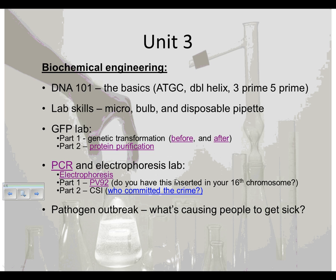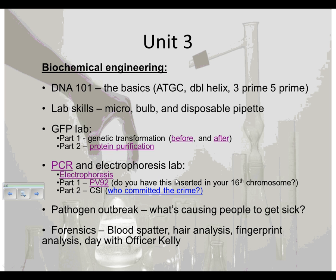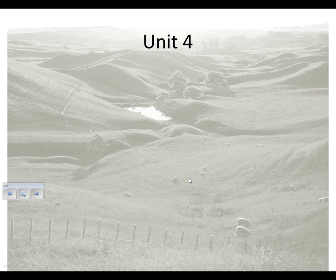Just like you hear on the news, like last year the thing going on in Europe where people were getting sick. Kind of a different spin, but it's a story, and the students have to follow along and do some troubleshooting to figure out what caused this pathogen outbreak. And then we get into forensics, and we do that with a police officer. And so what would we find at a crime scene, and understand all that.